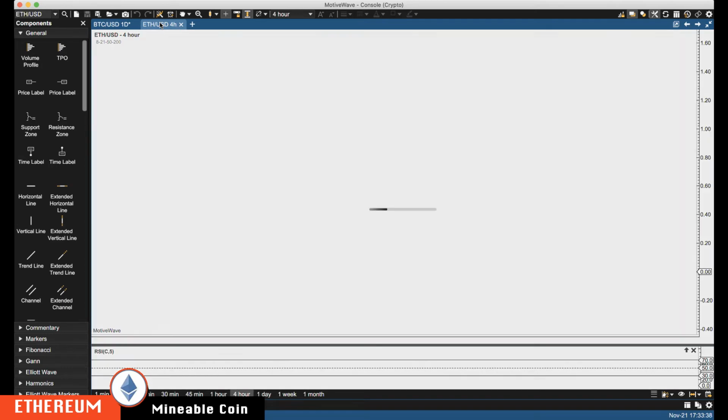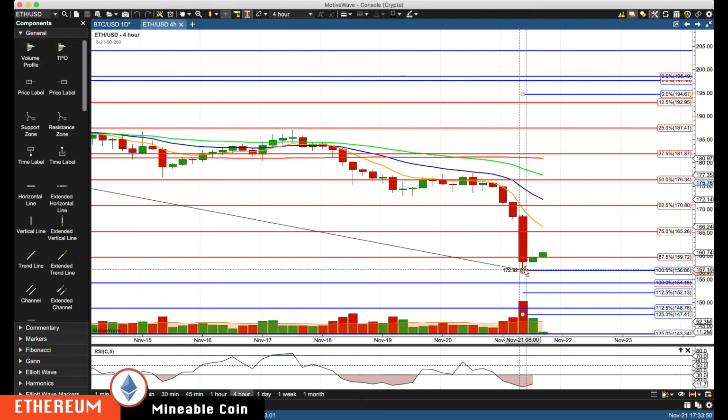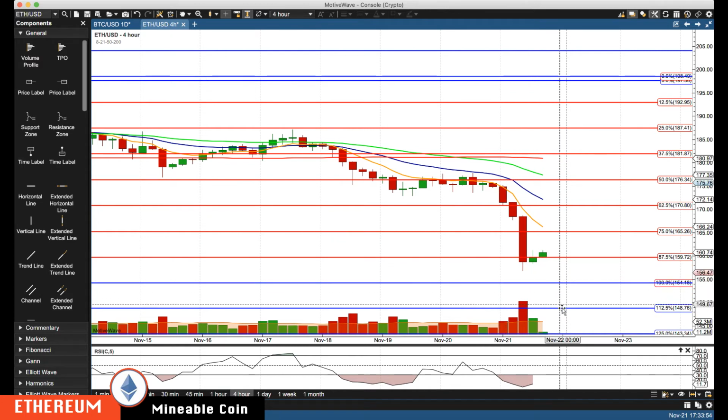Switching over to Ethereum. Ethereum also plummeting through our levels. Next major level below this is 154.50. Then we'll be watching 148.76. We can update these minor levels here. Not really giving us anything, so I'm just going to take them off and use these other levels we have down here. So far just drifting sideways, but key resistance coming in now about 165. Then if we got through 165, we'd be watching for about 171. Those are the key levels.